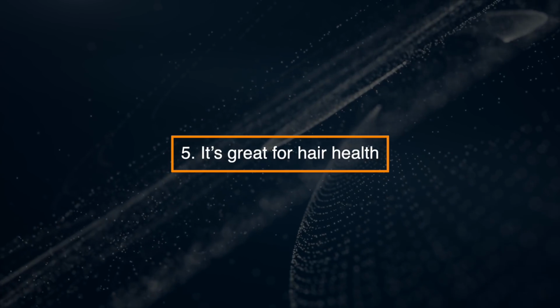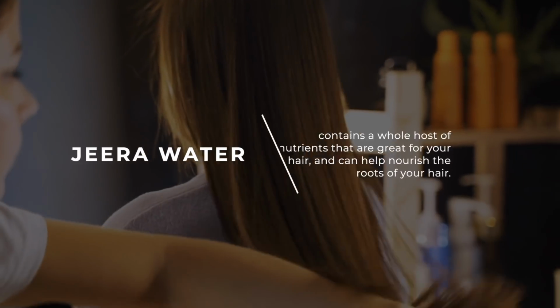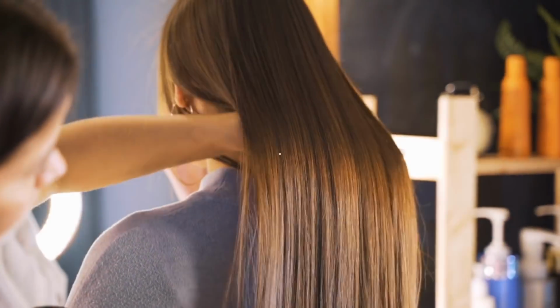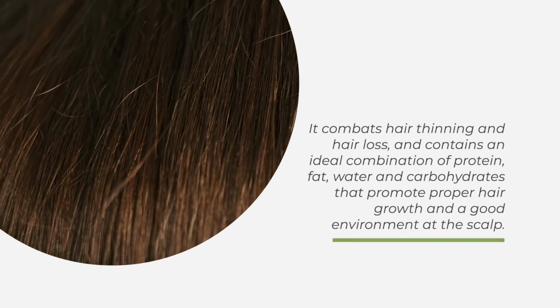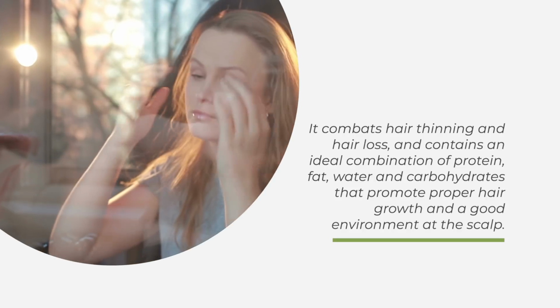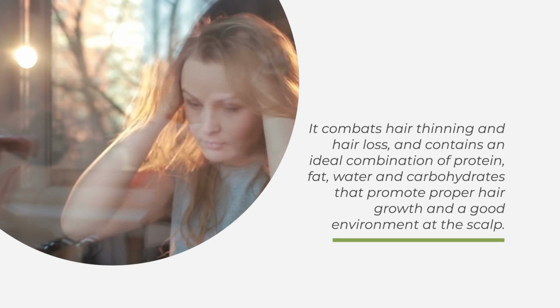5. It's great for hair health. JEERA water contains a whole host of nutrients that are great for your hair and can help nourish the roots of your hair. It combats hair thinning and hair loss and contains an ideal combination of protein, fat, water, and carbohydrates that promote proper hair growth and a good environment at the scalp.